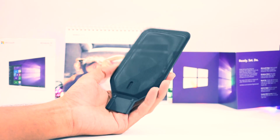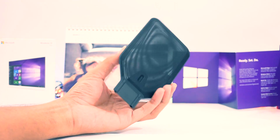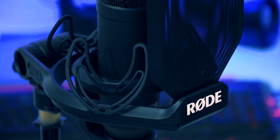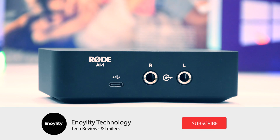The pop shield that we get with this kit is double-sided and completely made of metal, which seems to be far better as compared to single-sided nylon pop shields. This double layer also reduces the pop's intensity in a better way than just the single-sided one. In terms of the single channel AI1 audio interface, it is very easy to set up.